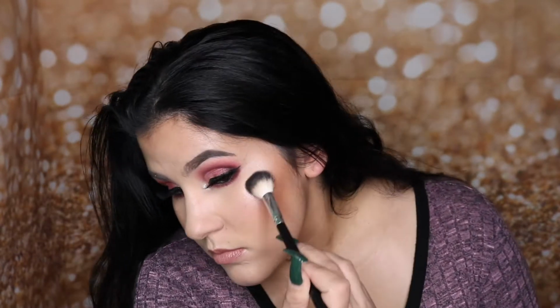And while it is wet, I am going to go in with a little bit more highlighter. And now I'm just going to set my face with the Cover FX Illuminating Setting Spray.